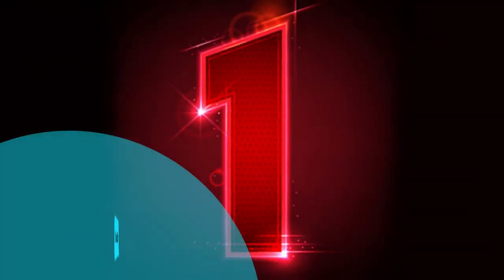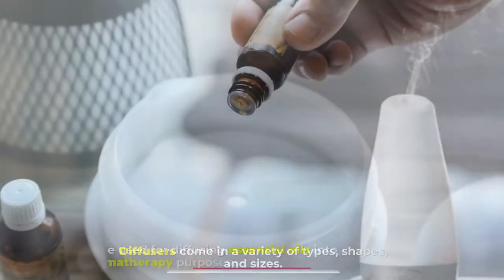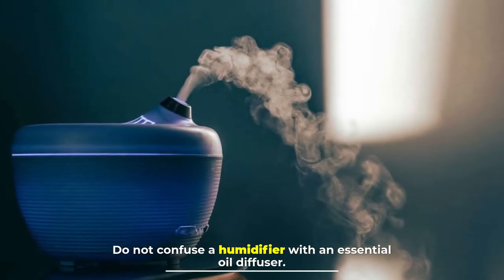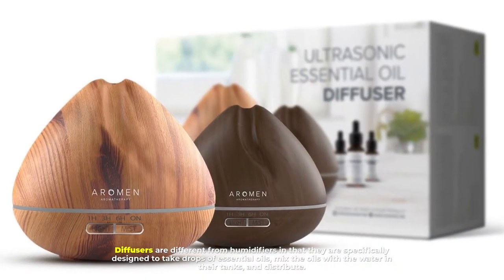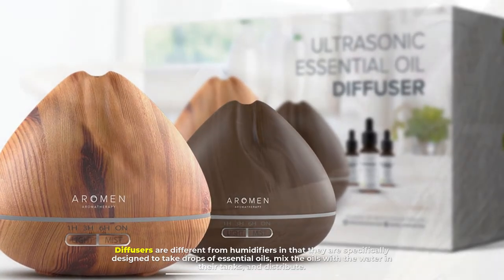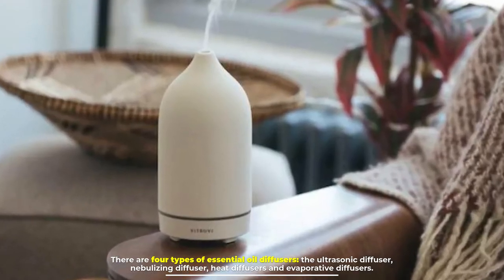Number 1. What is a diffuser? Diffusers come in a variety of types, shapes, and sizes. They are used for diffusing essential oils into the air for aromatherapy purposes. Do not confuse a humidifier with an essential oil diffuser. Diffusers are different from humidifiers in that they are specifically designed to take drops of essential oils, mix the oils with the water in their tanks, and distribute. There are four types of essential oil diffusers: the ultrasonic diffuser, nebulizing diffuser, heat diffusers, and evaporative diffusers.